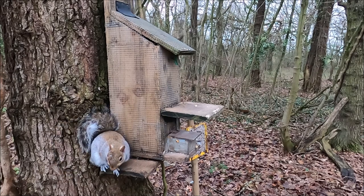Now then, as you're going to see in a second, this grey seems to have a problem with its right eye. I don't know if it's had a fight with another grey, or whether it's hurt itself on a tree, or indeed if there's somebody else been shooting in the area that I don't know about.